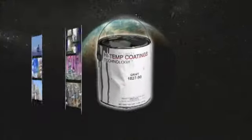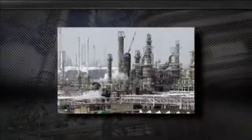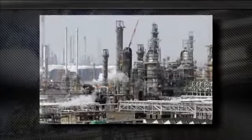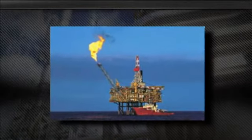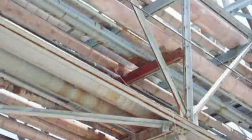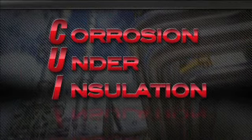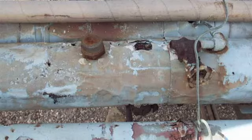Around the world, refineries, LNG, petrochemical, power, and other facilities which use temperature for processing raw materials into finished or semi-finished products are facing a silent and hidden enemy, one that is at work 24/7, corrosion. One form where moisture and contaminants are present at the substrate is corrosion under insulation, or CUI.